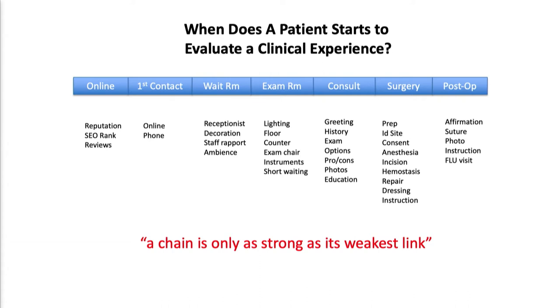I can't emphasize this enough. I've been practicing for about 15 years now. More and more I realize that the sooner you can control this entire process, the better you are able to communicate with your patient.